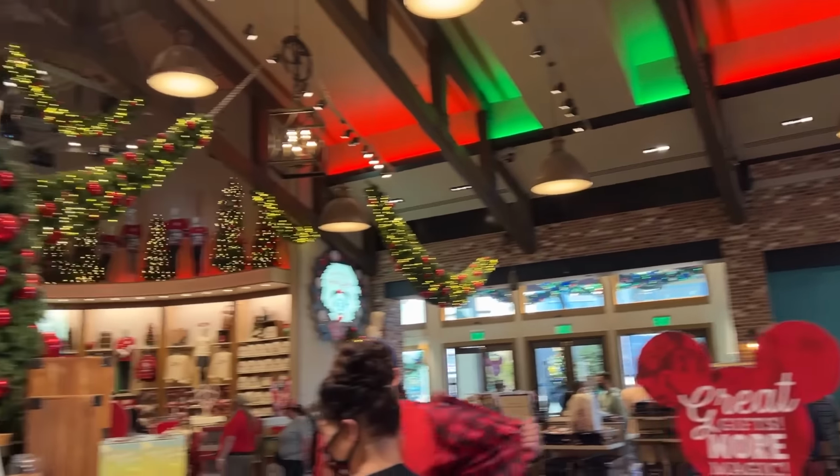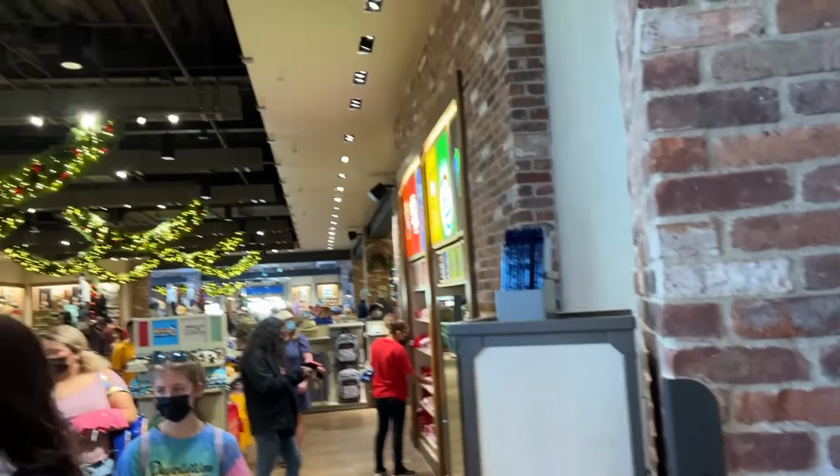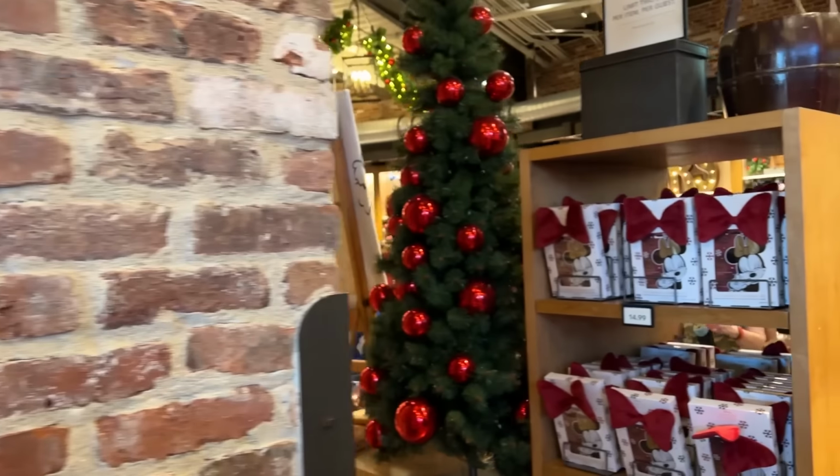And then, yeah, right here, World of Disney, you guys can probably see that. It's apparently the biggest Disney store in America. So let's go in, see what they have inside. This store is definitely the biggest Disney store, but I will probably do a little montage or something for you guys.